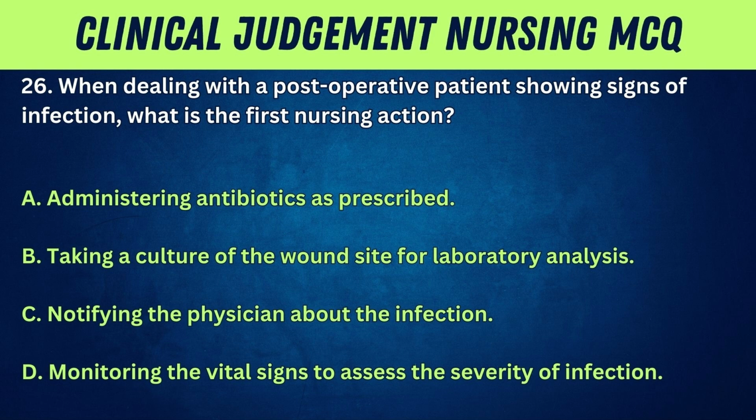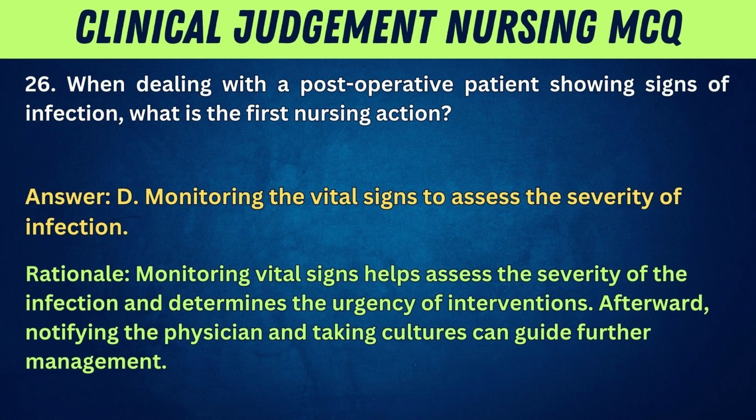A. Administering antibiotics as prescribed. B. Taking a culture of the wound site for laboratory analysis. C. Notifying the physician about the infection. D. Monitoring the vital signs to assess the severity of infection. Answer: D. Monitoring the vital signs to assess the severity of infection. Rationale: Monitoring vital signs helps assess the severity of the infection and determines the urgency of interventions. Afterward, notifying the physician and taking cultures can guide further management.